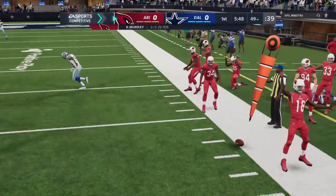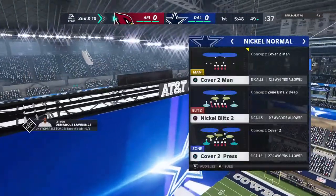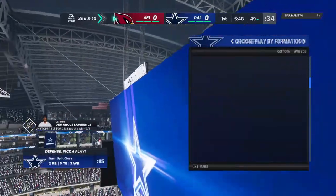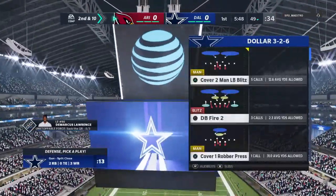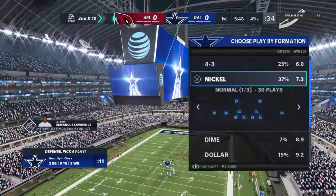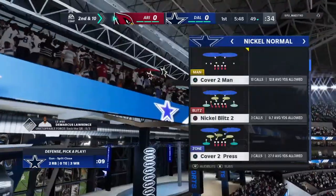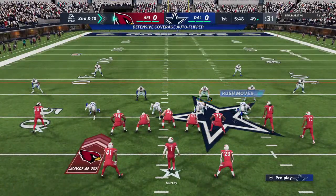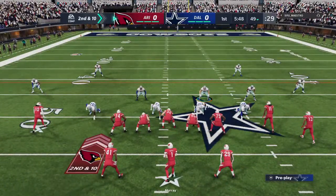And that is incomplete. He couldn't hold on through the contact. Brings up 2nd down. That's what you're going to need to do against those big receivers. You got to get in there and get physical with them. That time he got in close, got in tight, and knocked the ball away. An incomplete pass on 1st down. That leads to a 2nd and 10.